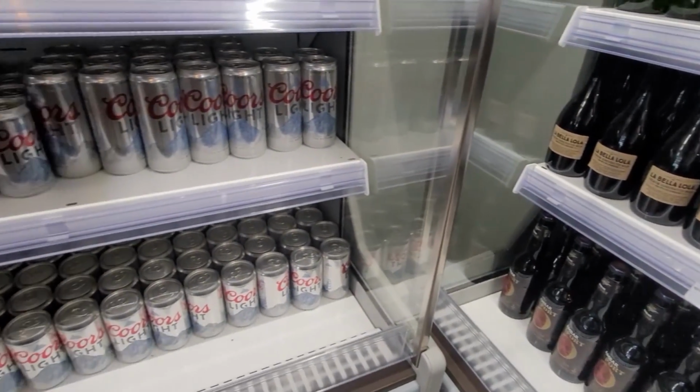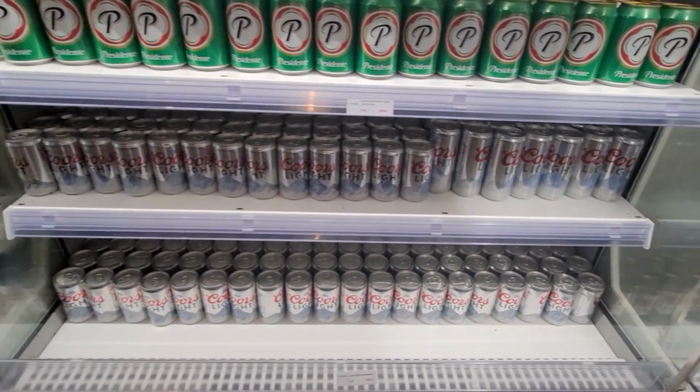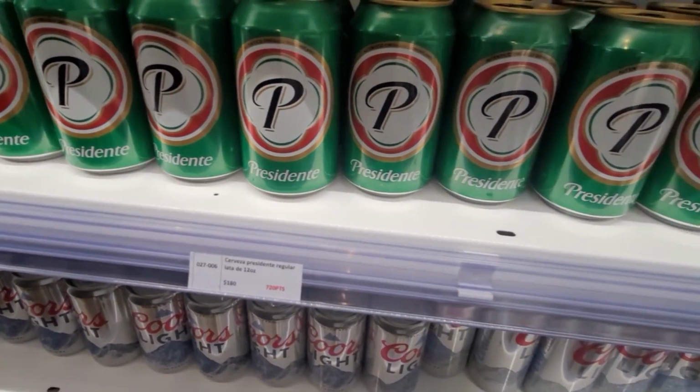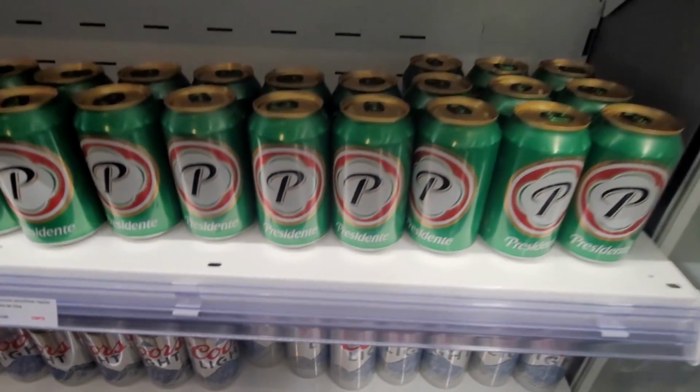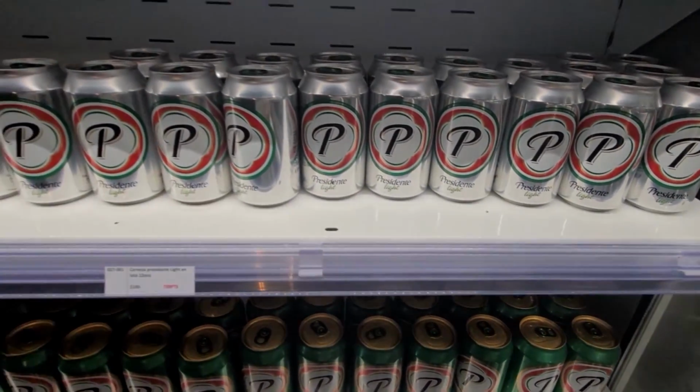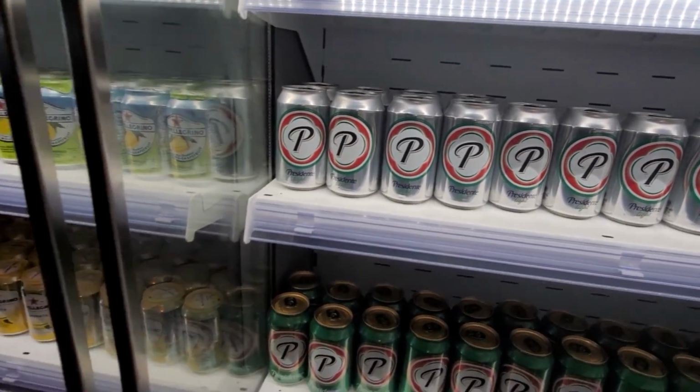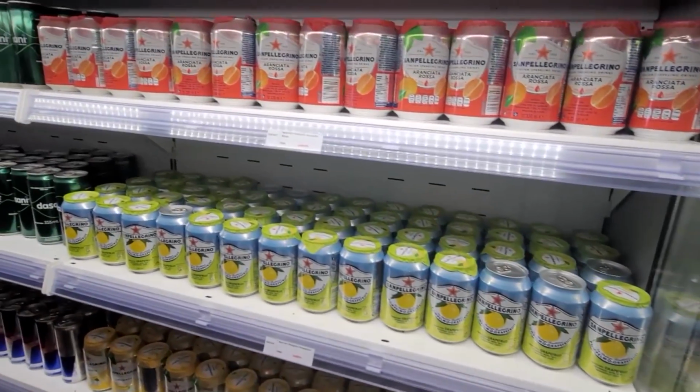And then their signature drink here in the Dominican Republic is the Presidente. And they have this in pretty much every restaurant on site. But of course, if you would like to indulge in the drink in your room, you would come to Joe's Merchant and just grab anything out of this store that you would like.